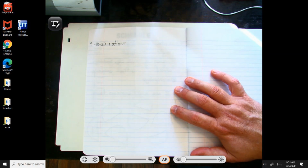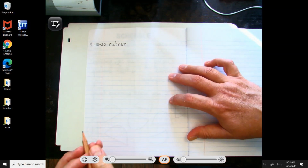Do you remember what we learned? If you lay your hand under your chin, and you feel how many times your jaw opens when we say the word. Ready? Rather. Rather. I felt my jaw move down twice. Rather is a 2-syllable word.